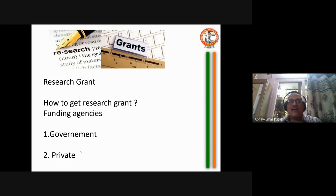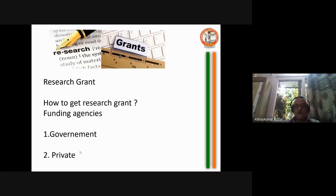Unfortunately, in India, private players are not very active in research grants, which is one of the major hurdles or major problems in India. You'll find that in developed countries, the major players in funding are the private industries or the private firms. In India, it is basically the government which is more active in research grants, but I think we need to create the ecosystem where the private players should come and give us grants for research.